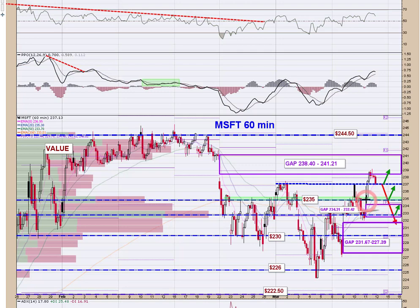Microsoft had a really nice day yesterday. Had a gap up, was able to recapture this 235, was able to take out this 237, and then made a run to the gap where it was rejected. So there were some good active trading opportunities yesterday in Microsoft because it opened, or I shouldn't say, it opened below 235.